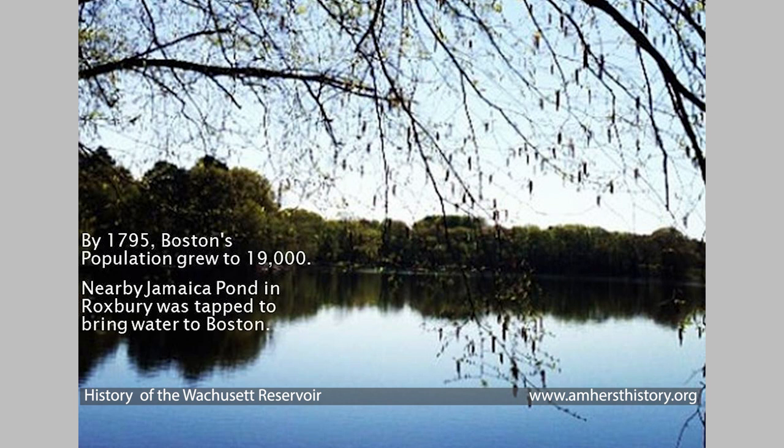So Beacon Hill and the North End were not served. It wasn't pumped up. Jamaica Pond was considered the best quality water. It was only sold to people who could afford it and who lived near the city.